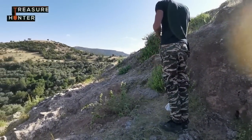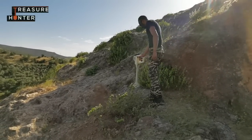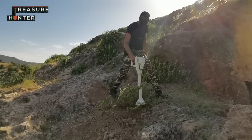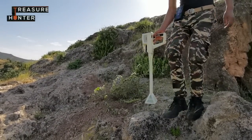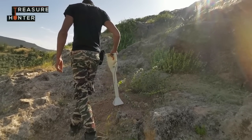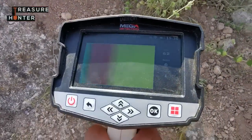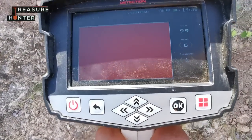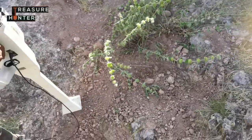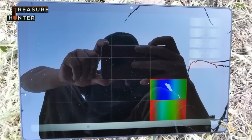We will try scanning the area with the Phoenix 3D metal detector. As you can see, we got a strong signal in this place. Red and blue color means the presence of void and minerals. Now we will try to get a 3D image of the place.